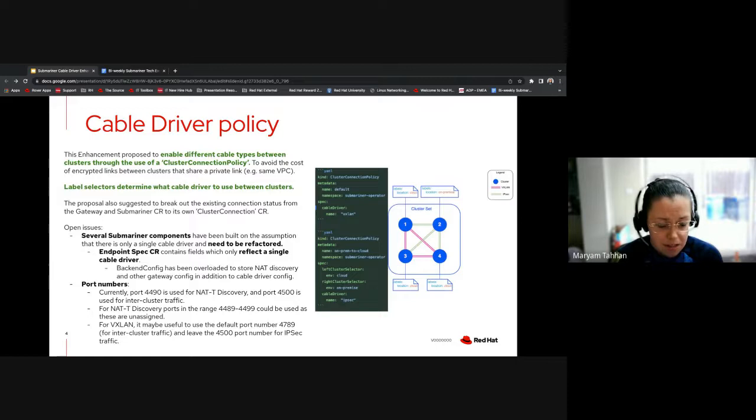One key difference here versus the default connection policy today in Submariner, which is not just to use a single cable driver, but to always connect clusters in a full mesh fashion, is that if you cycle through these cluster connection policies and you don't find anything that applies to you, with a left and right cluster selector, obviously, then we don't connect the 2 clusters. We just leave them in a not connected state, which is very different to the current behavior in Submariner.